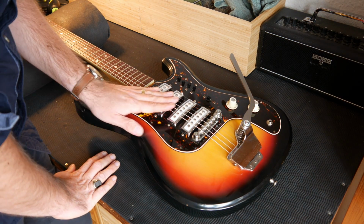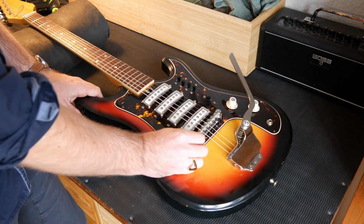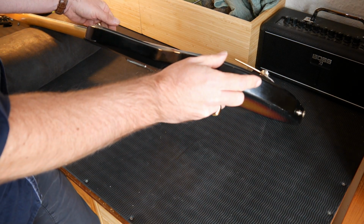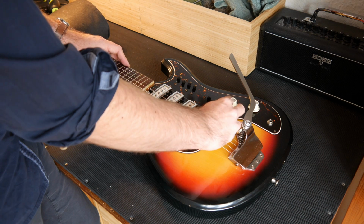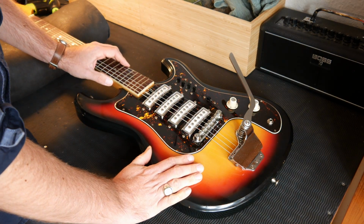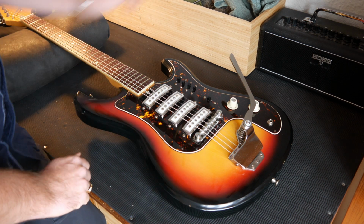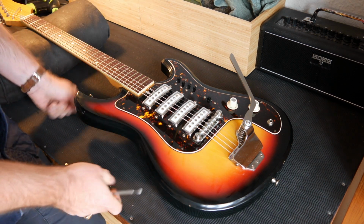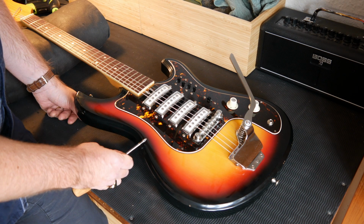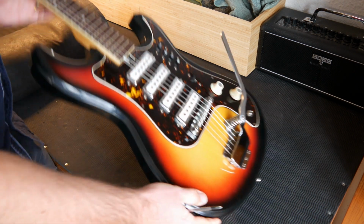Okay, so this is pretty good. I think right now the low E string could even be a little bit lower, high E string too. And the good thing is we have enough leg room on the bridge to allow us that. So the other thing that we're gonna check is the distance of the pickups to the strings.